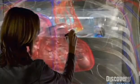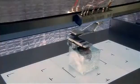Building a heart from scratch is no longer just a dream. You're gonna open me up. From a few of your own cells, a new heart made by a printer.